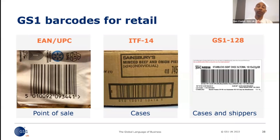So as well as choosing the correct barcode for where you want it to be scanned, GS1 can also advise on all the best practice to make sure it works, because there's plenty which can go wrong with barcodes. They need to be the correct size, the correct color, the correct placement, the quality needs to be good enough. So again, GS1 can support you with all of this, with training, how-to guides, barcode checking services. We also have partners who provide you with software and printers and labels, that sort of stuff. So please come to us for support.